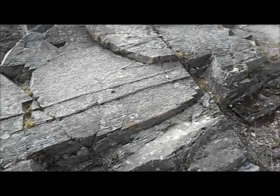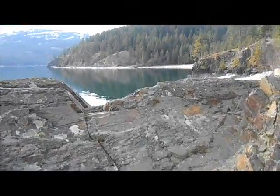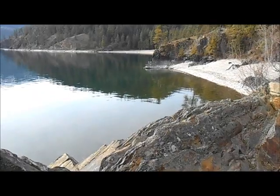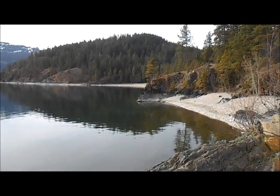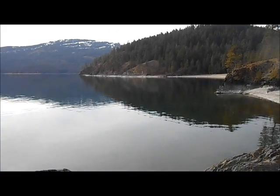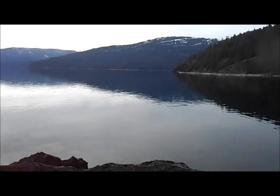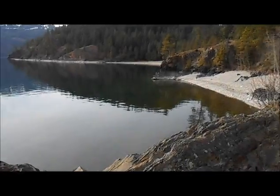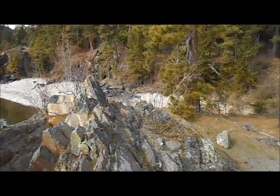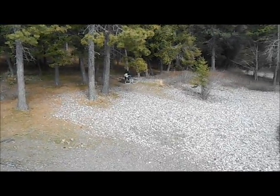Let's see, I'm gonna climb up this thing, see what's on the other side. I know the lake's on the other side, but let's see what the view is. Oh, hey, there's another beach over here. Look at that. I really love how the mountains here are reflecting off the lake. It's really overcast today, but still got some reflection going on. And there's Tom over there.